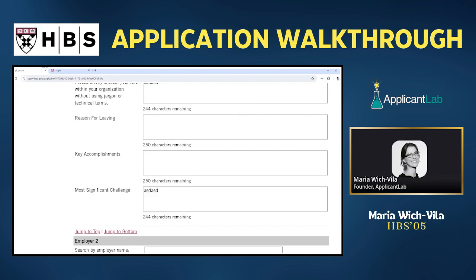One big tip I will give you right now is do not make your accomplishments or your biggest challenge technical or intellectual in nature. If your biggest challenge was I had to rebuild a database because we were doing a cloud migration, don't put that, because I'm not hiring you for that job. The biggest challenges and the biggest accomplishments should always be based on your EQ, where you're showing that you have that leadership potential that will be applicable regardless of which industry or field you end up going into. So just keep that in mind.